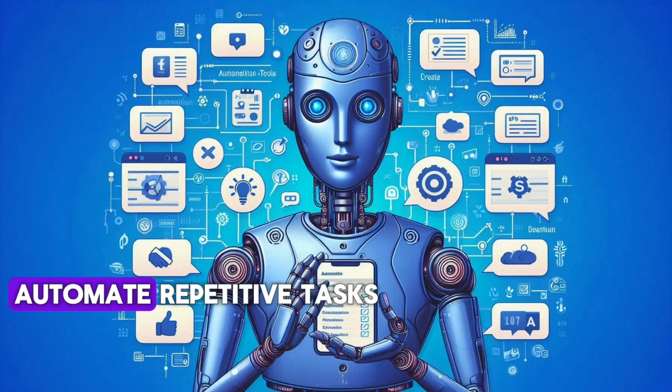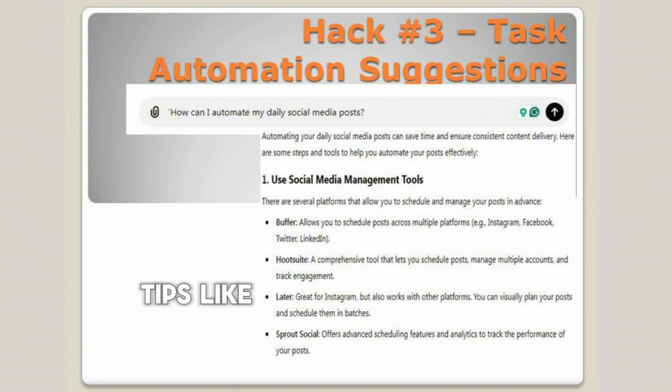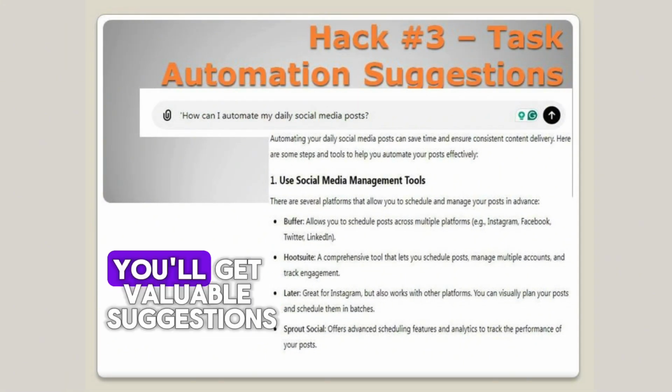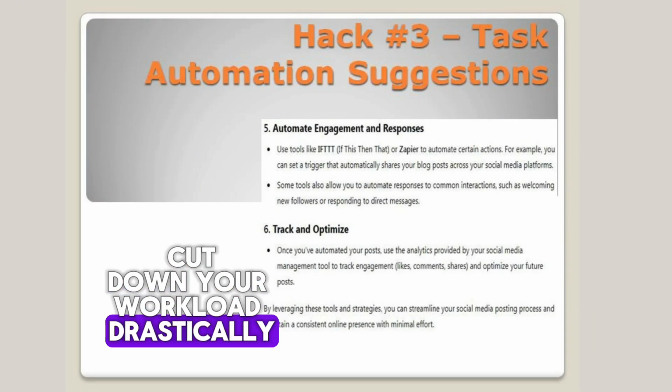Ever wonder how to automate repetitive tasks? Ask ChatGPT for tips, like, how can I automate my daily social media posts? You'll get valuable suggestions and tools that can cut down your workload drastically.